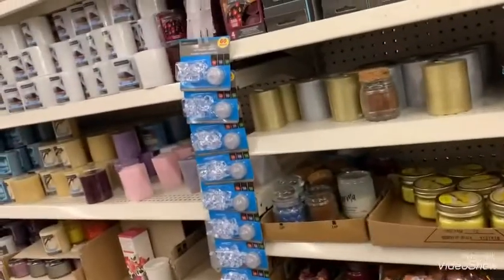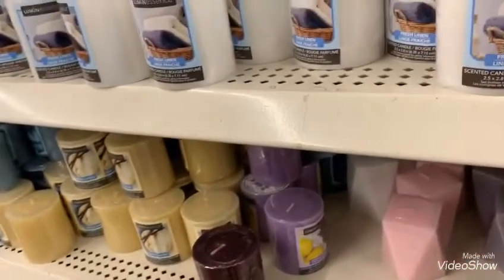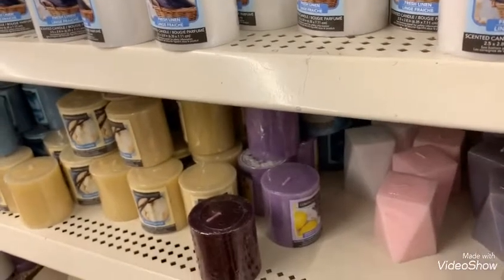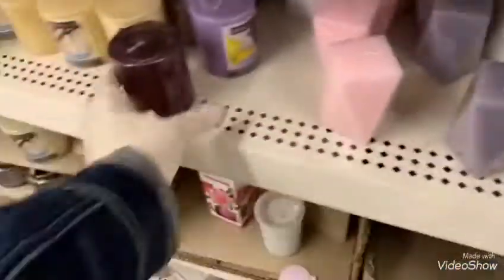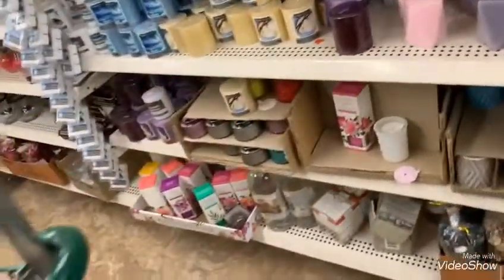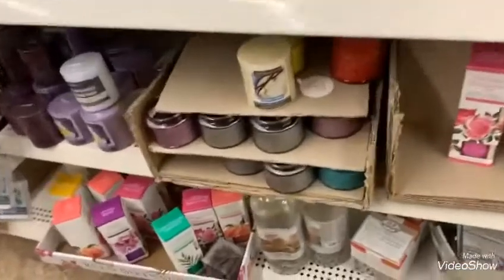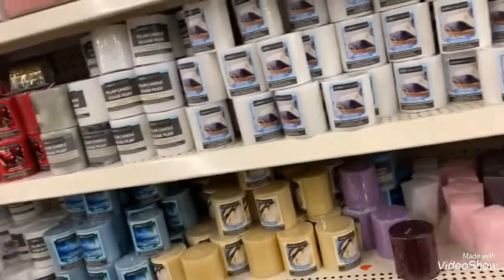Trying to look at the candles that they have. And finally, we get these. Let me see how they smell. I don't know about you guys, but they don't smell like anything. They don't smell like anything to me. Not at all. They do not smell like anything. Why, guys?